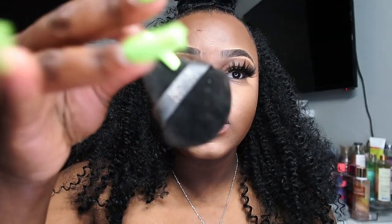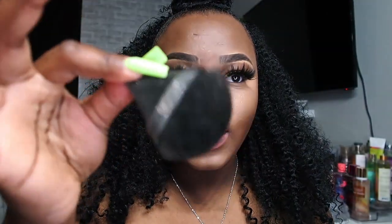So it looks like this. I'm not sure if y'all have seen these. These are very popular right now. If you go on Shein, you probably could get 6 of them for $2. And these give you that flawless finished look.